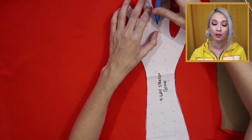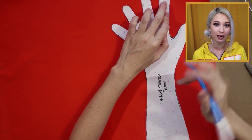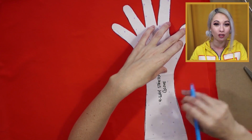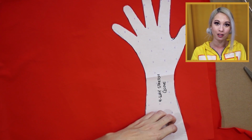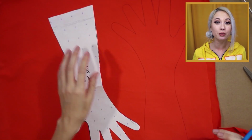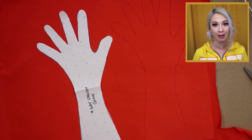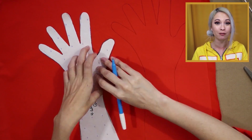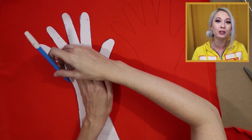The first thing I've done is folded my fabric in half, and now I'm just gonna trace my hand. I already have a glove pattern for my hand, but if you don't have one, all you have to do is trace your hand and leave a little bit of extra room for seam allowance. I'm using a blue washable fabric marker in order to trace my pattern. This is different from a non-toxic washable marker. This one is specifically for fabric, and when you wash it out, the blue will completely disappear.